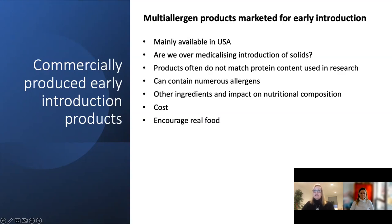Many of these products can contain numerous allergens in one food, so therefore it becomes difficult to spot which food caused a reaction if one should occur. And also think about the nutritional composition of these foods. They can be very expensive. So for example, one food that's available in the US, a sachet is £3.39. So it's certainly much cheaper to use the real food, and will encourage greater diversity of introduction of foods too. So some of these are available on Amazon, so you might find that some of your families do discuss these with you. They're not readily available and not available in the supermarkets at the current time.